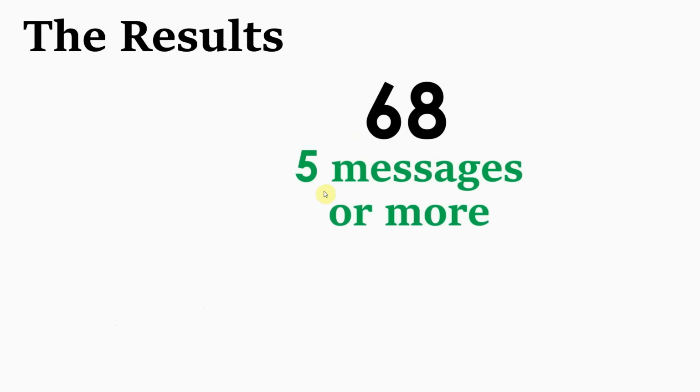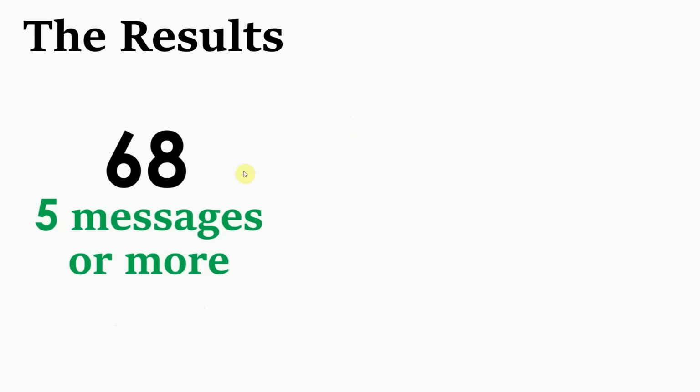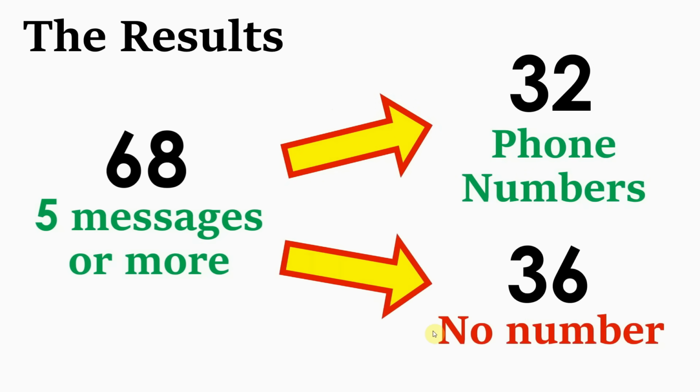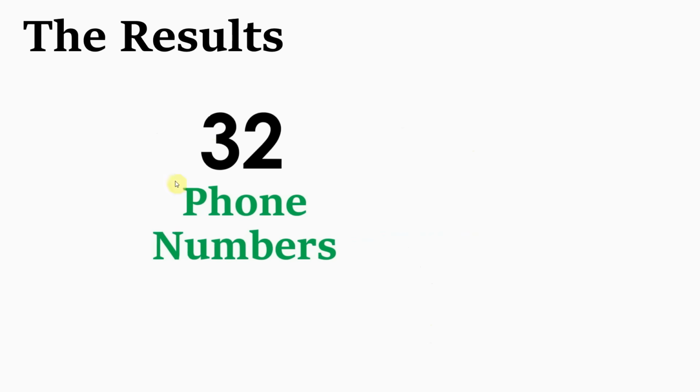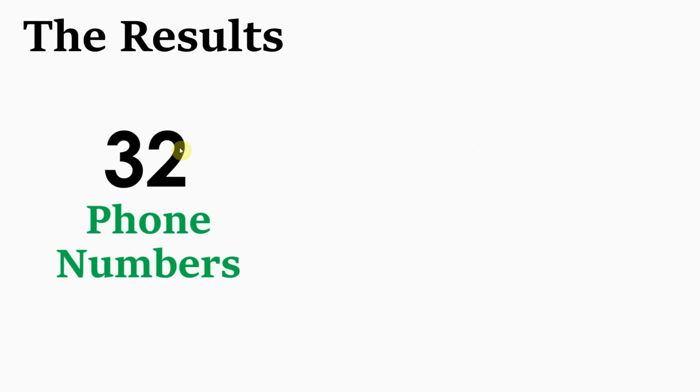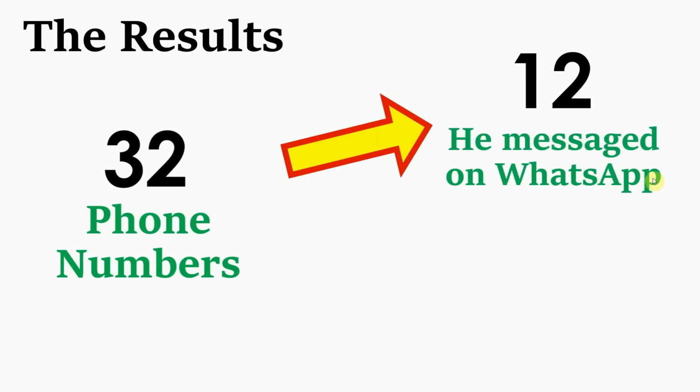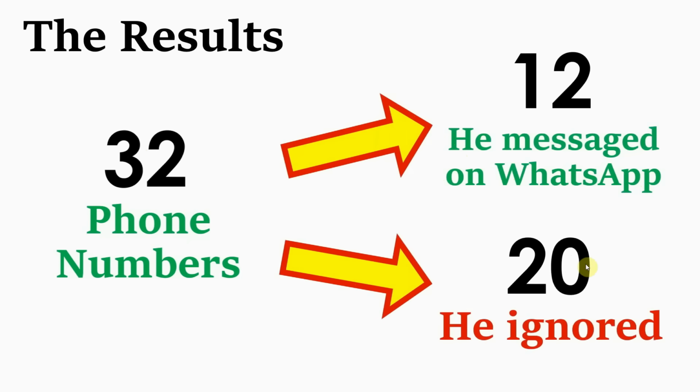Then, of this 68, this resulted in a little under half of them giving their number, which was 32. So the other 36 either fizzled out or refused to give their number. Next, for the 32 numbers our guy received, this is where he started getting a little lazy. He only bothered to message 12 of the girls on WhatsApp. So the other 20 were left in the dark after giving their number.